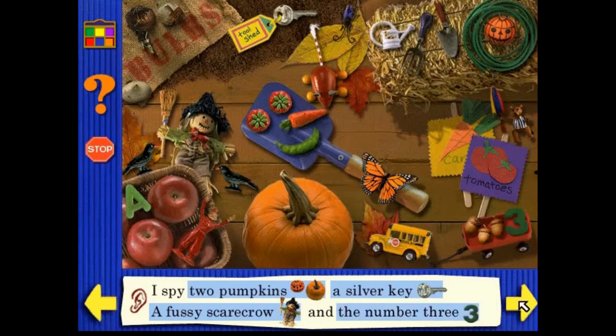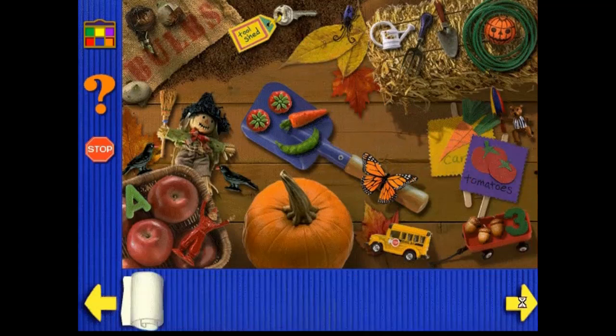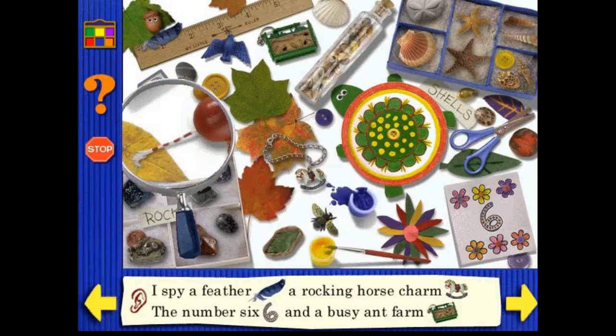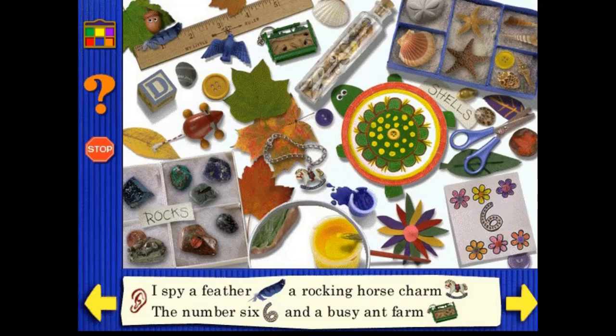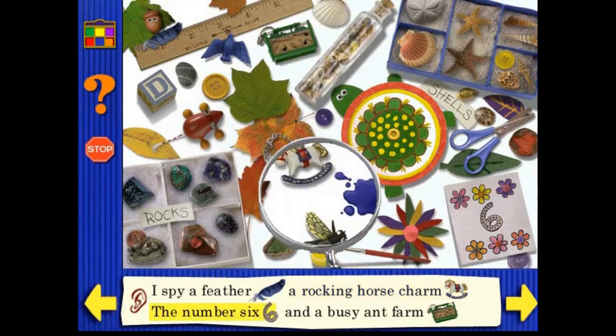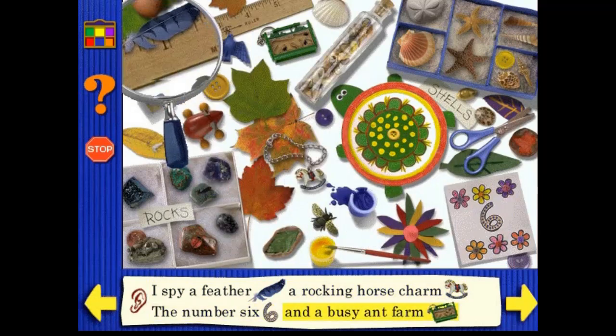You solved another riddle. I spy two pumpkins. Let's go to the next nature screen. Now use your magnifying glass to find objects in this picture. Just click when you find them. I spy a feather, a rocking horse charm, the number six, and a busy ant farm.